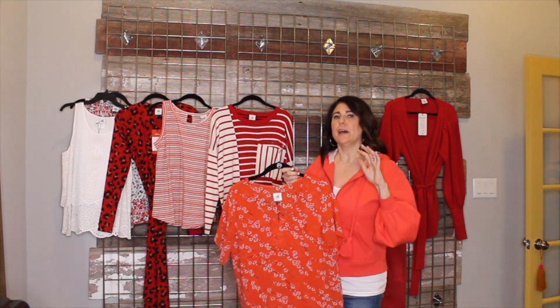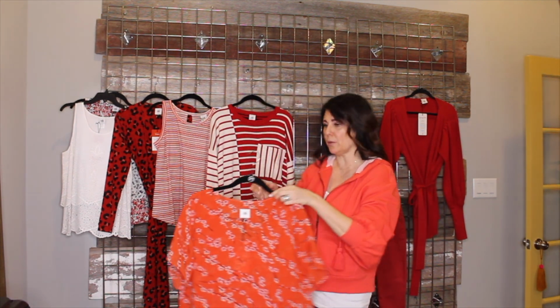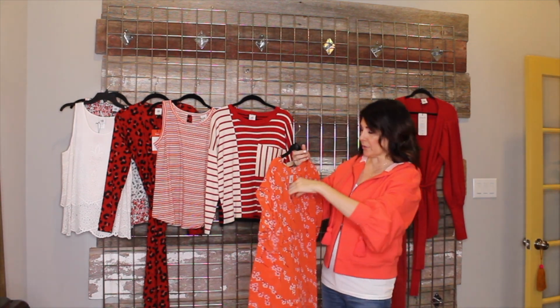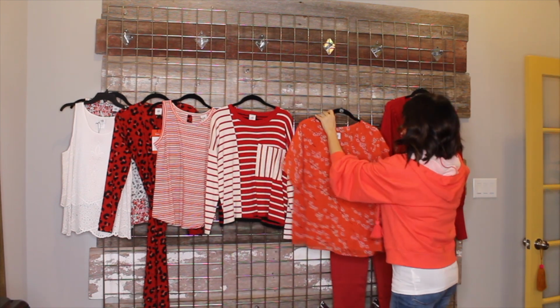That's what I love about cabi, is you're taking last season and mixing and matching it to this season. So that sure helps when you're trying to keep classics in your closet. But again, it is double lined, so you don't have to wear a cami underneath, so that's fantastic.